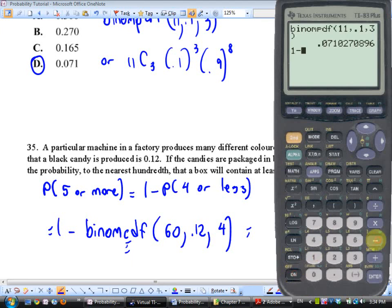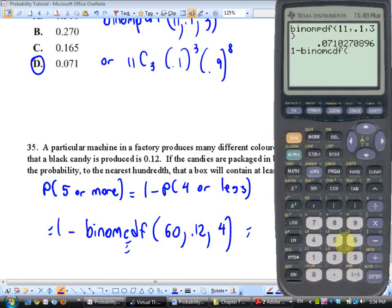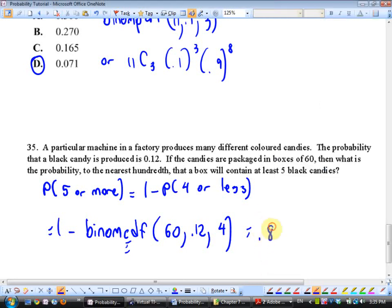One minus binomcdf of 60, 0.12, 4. The odds of getting more than 5, pretty good. 86%. To the nearest hundredth, 0.861. 86.1%.